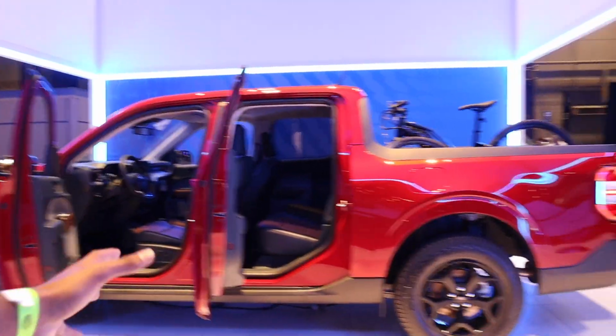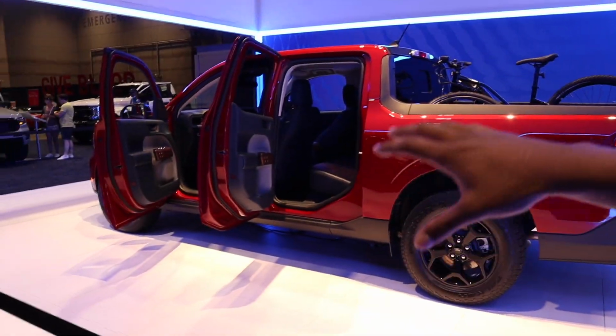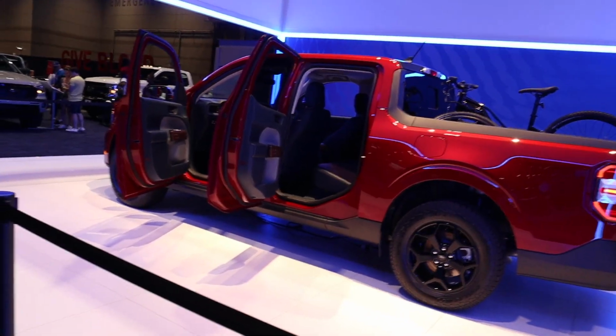I think the truck looks good. I wish it came out in an all-wheel drive variant or a 4x4, but front-wheel drive, I guess, it's not really much of a truck, but it's like an SUV pickup. That's what I like to call them. Like the Ranger, the Santa Cruz, and the Maverick.